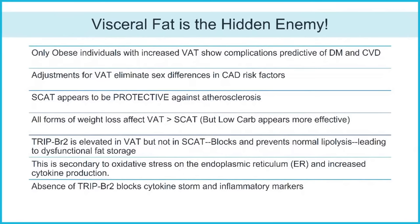So this top one's important because people say, oh, they're obese, that's why. The only obese individuals with increased visceral fat show complications predictive of diabetes and heart attacks. It's not just because people are overweight. That's the big one. So people are normal weight who are at major risk. And I'll prove that to you with some scans.